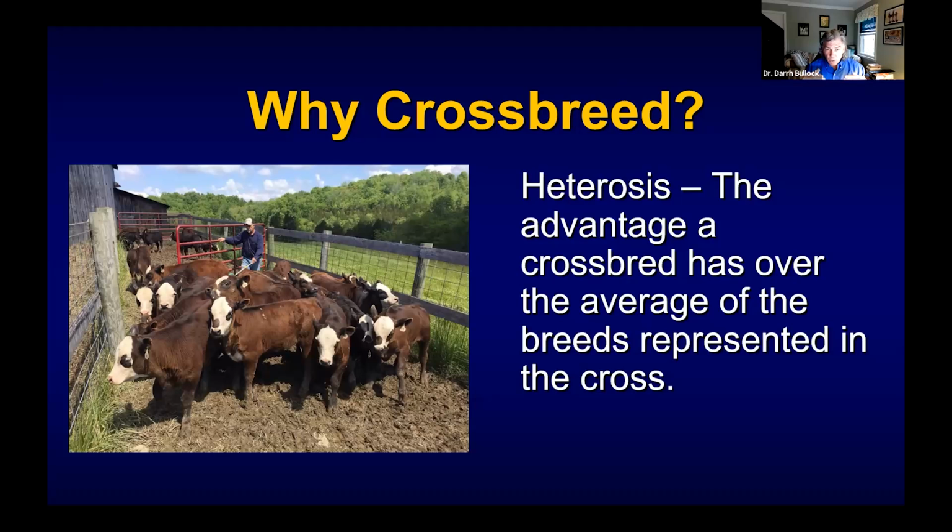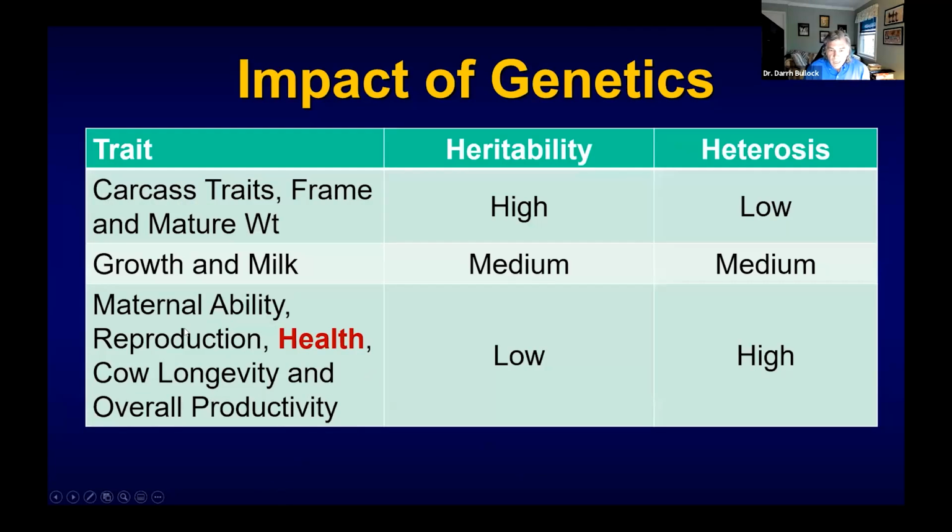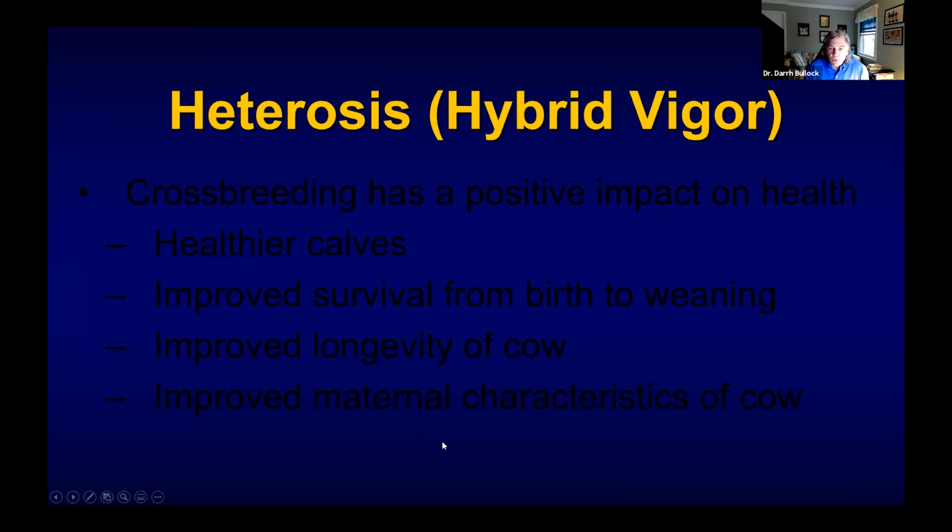And so we want to think about crossbreeding as the cumulative effect. And the biggest traits that crossbreeding impacts to our economic benefit are health and reproduction. And so those are why it's so important to us and to get that across. As a reminder, we're talking about health tonight. We can't do much from selection, but we can really do a lot from a good crossbreeding program to make sure we have good heterosis in those calves so that we do get better health.